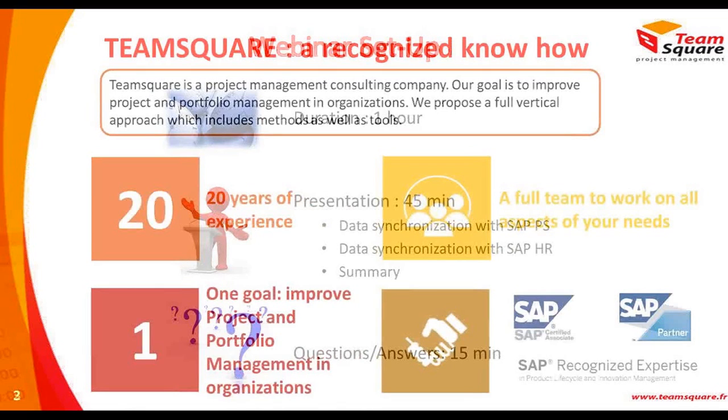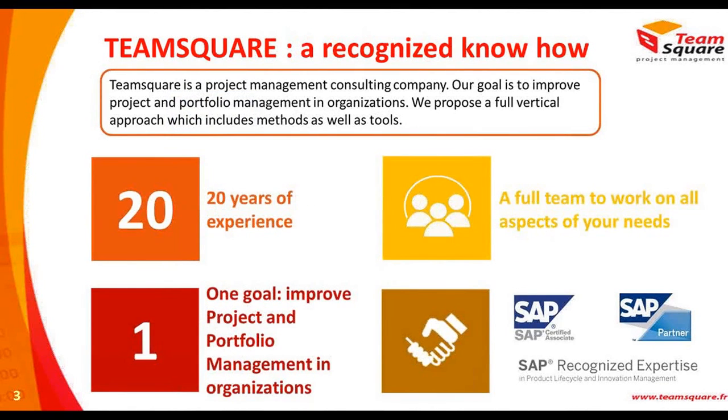We also have a strong partnership relationship with SAP. We are an SAP partner. We have a lot of consultants who are SAP certified associates, and we also have the recognized expertise in product lifecycle and innovation management, PPM being a part of this solution.